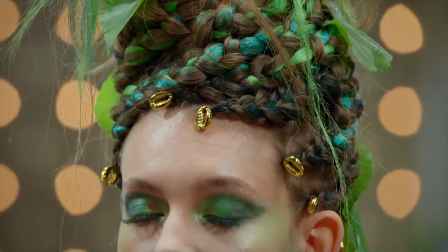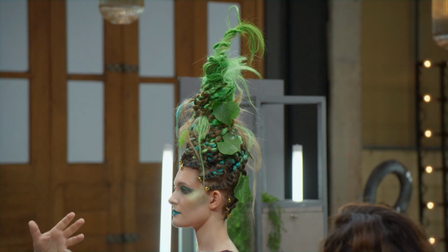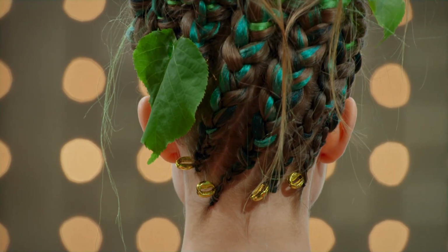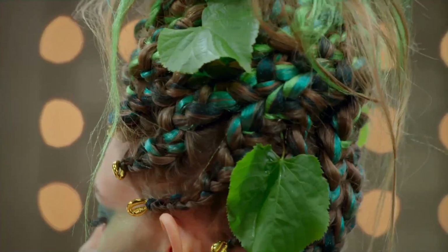The gold beans are fantastic. The technique is amazing, but I'm not quite getting the beanstalk. It's very heavy here. Your braids are done beautifully. I love how you've weaved that green through there.